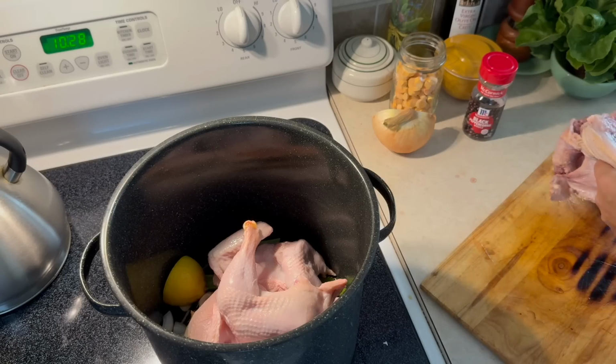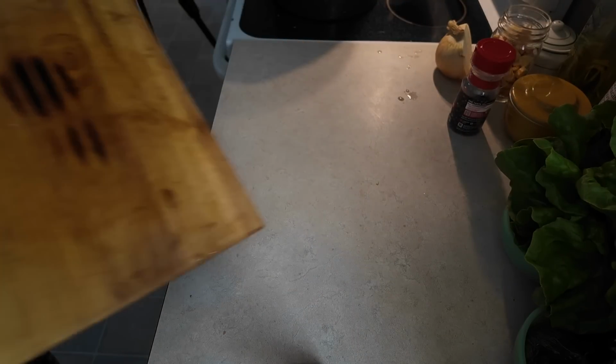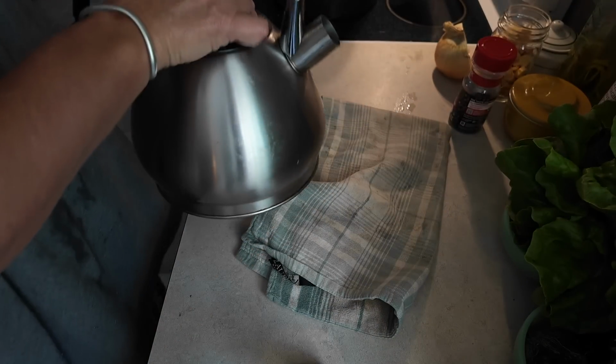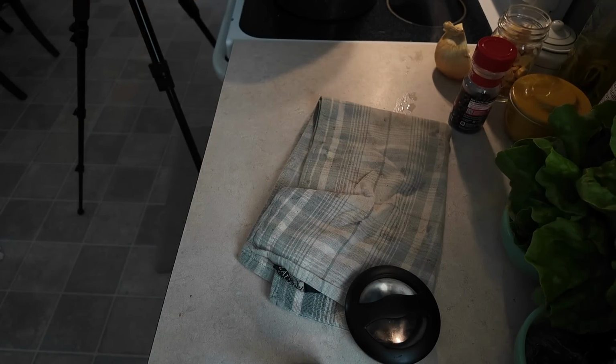So I'm going to put that in there just like that. And now we'll cover this with water. Bring it up to a low simmer, and we're going to let it simmer all day. And later on this afternoon, we will come back. Well, actually, once the chicken is done cooking, I'll come in and bring it out, let it cool off some, and pull the meat off of it. And after I pull the meat off of it, I'm going to put the bones back in the pot and let those simmer all day. And that's how you make a really good stock.